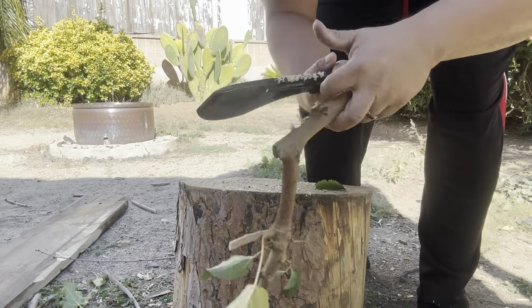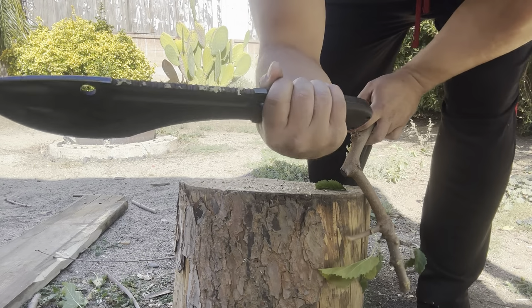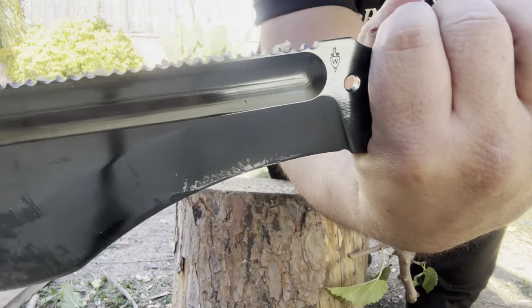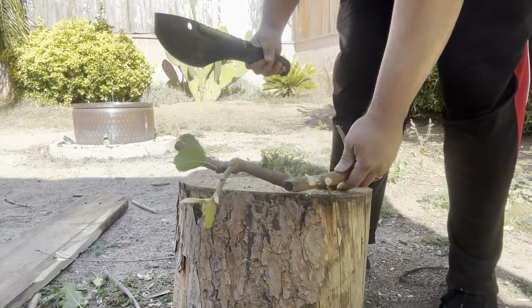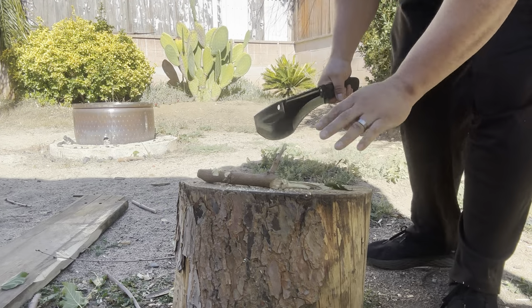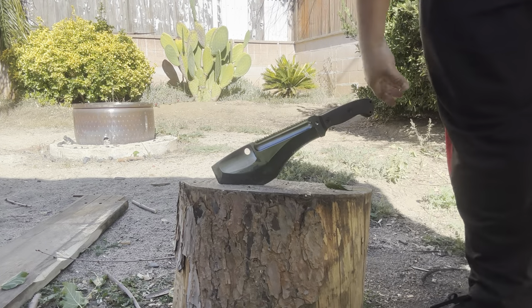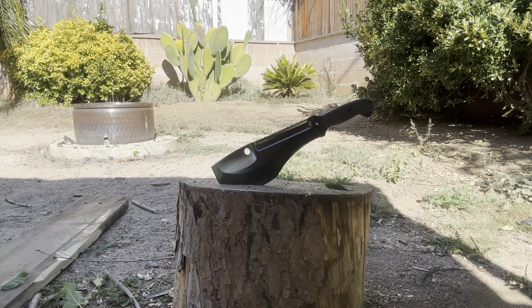It's not meant for big cutting, and this is sharp, they're pretty damn sharp though. But if you had to, I'm pretty sure you could saw through a thick branch. They're pretty aggressive. But yeah. That's it, guys. That's it.